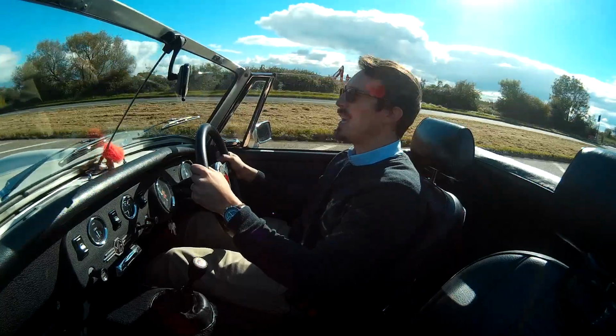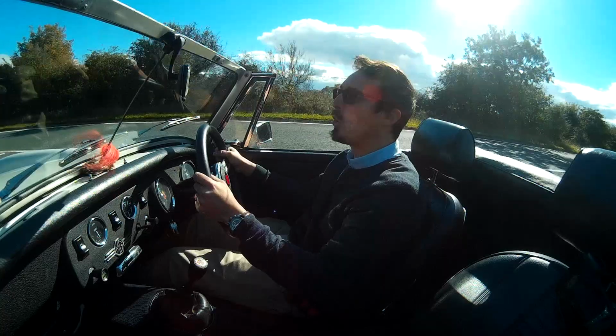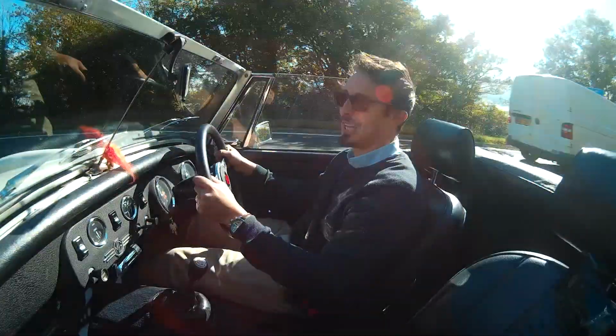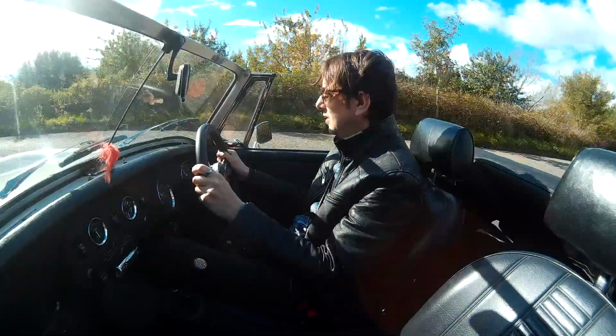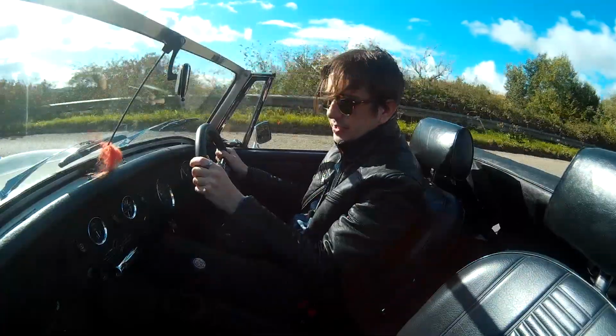The whole point of these cars, with it being rear-wheel drive, is that you can really push it around the corners, and you're not even going that fast, but it just feels like you are. That's 40 miles an hour, 2,500 revs. And I just don't feel the need to go any faster. I'm having so much fun.